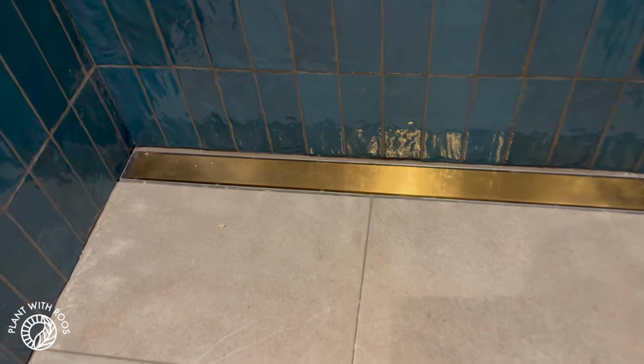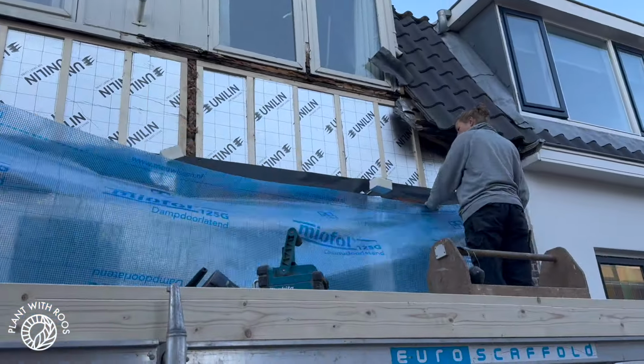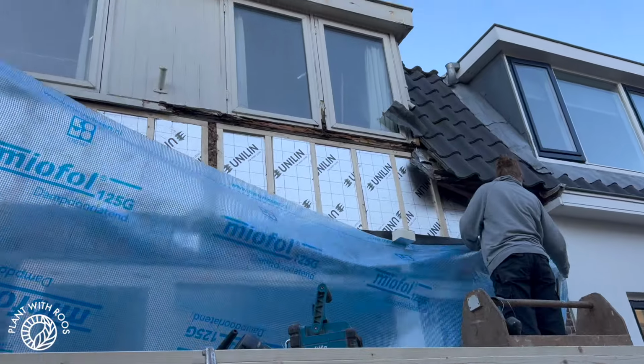Did I show you the gold drain already? I don't think I did yet. And the lights are, oh, you can't see. The lights are also gold. Everything is gold.